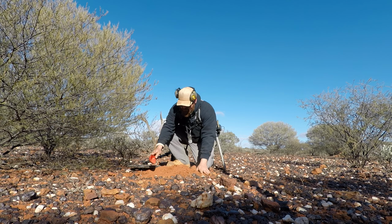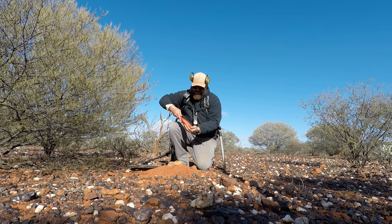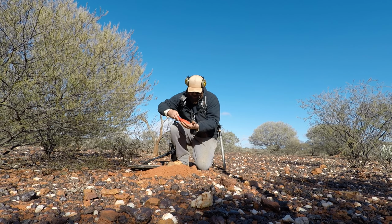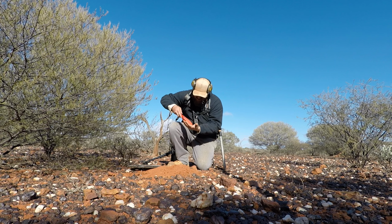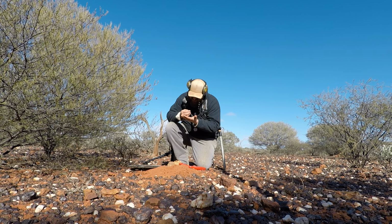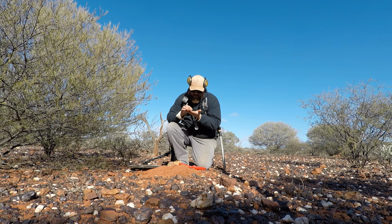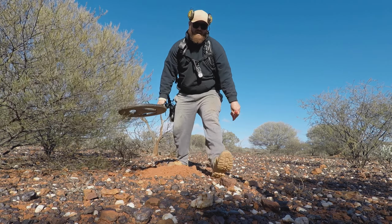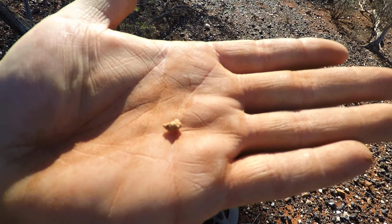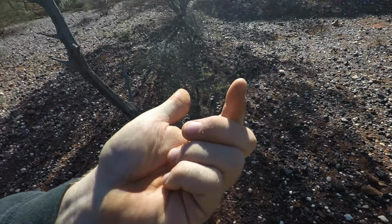Ooh. Oops. Just threw it out. Got him though. It's there. Oh, nice little bit of chunkiness to it. It's not big, but it's quite fat. Yeah, that might go half a gram because it's quite fat. It's quite chunky, I think maybe. Okay, we'll keep looking.